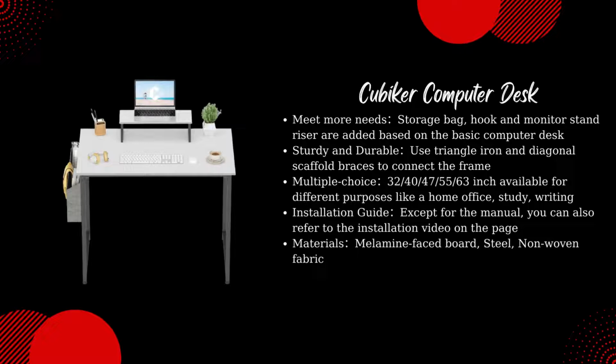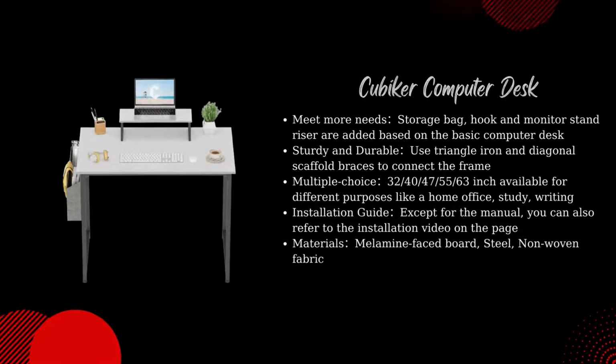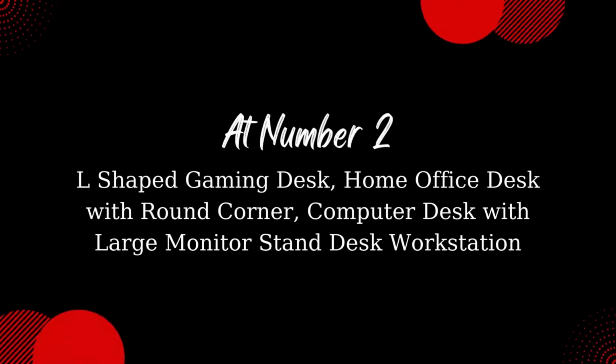Installation guide: except for the manual, you can also refer to the installation video on the page. Materials: melamine faced board, steel, non-woven fabric. L-shaped gaming desk, home office desk with round corner. Computer desk with large monitor stand desk workstation.